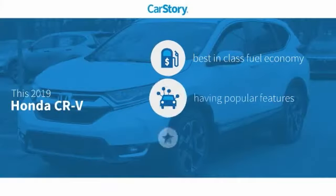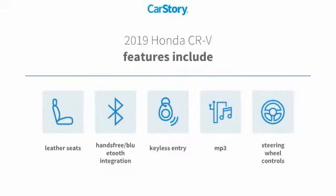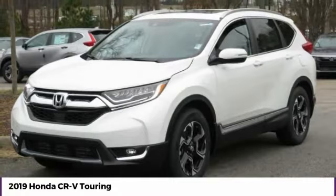Car Story research indicates this vehicle as having best-in-class fuel economy with popular features. Features also include keyless entry, leather seats, steering wheel controls, hands-free Bluetooth integration, MP3. Make a great choice today with the 2019 CR-V.